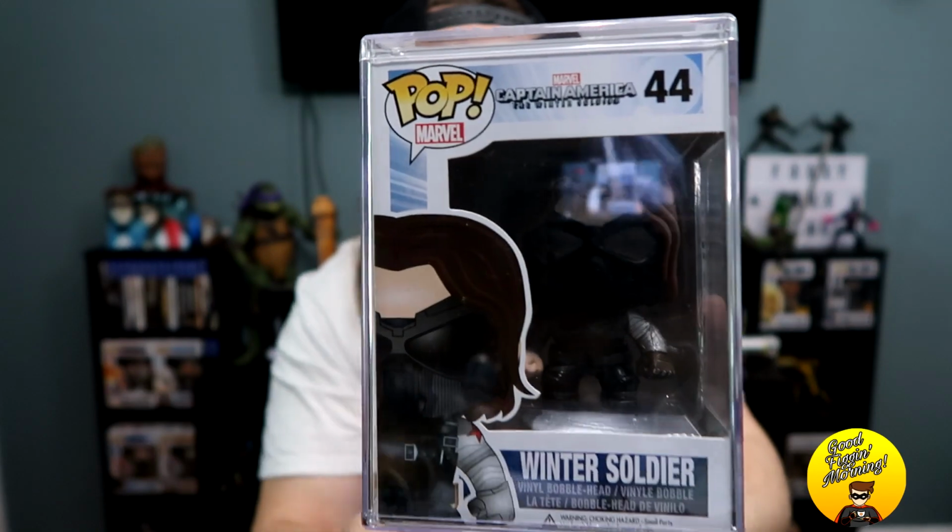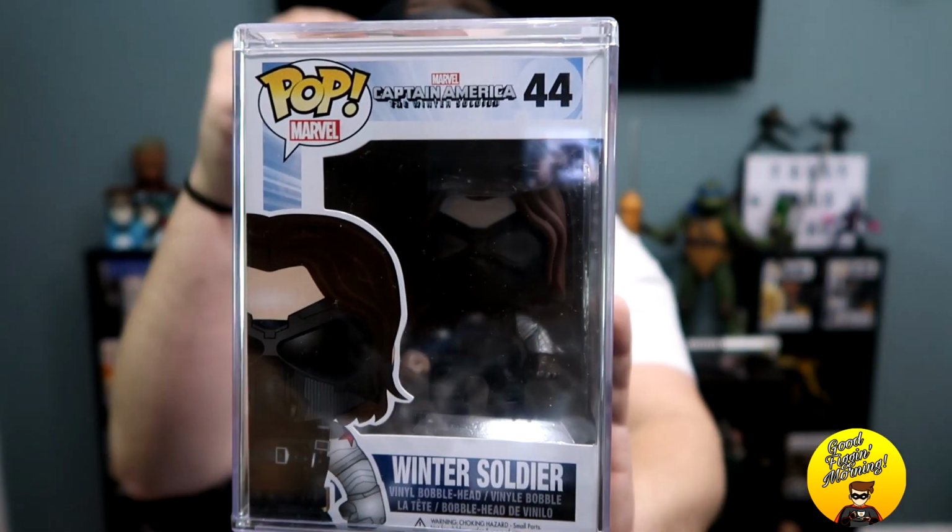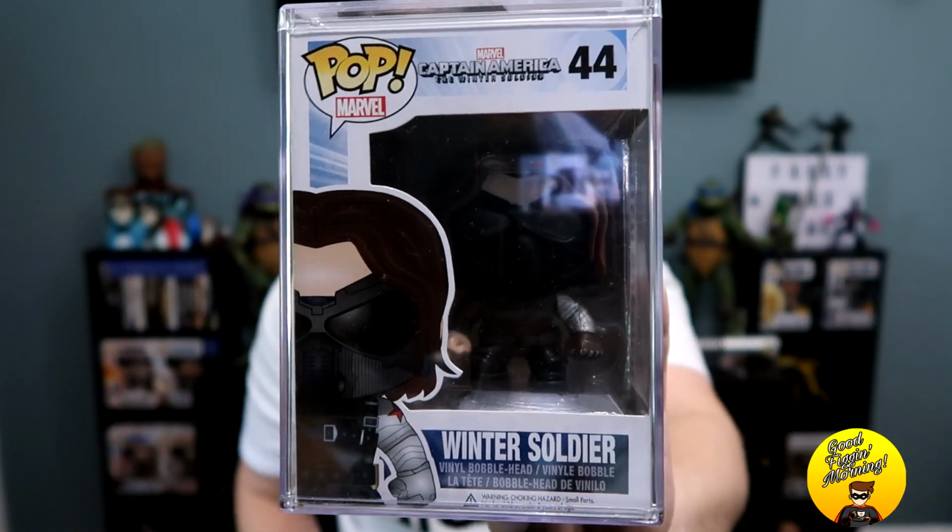I have not ever taken him out of the box. He's always been in this pop protector. That's how the guy sent it, and he stayed this way for a long time. So yeah, that is one of my favorite Funko Pops in my collection.